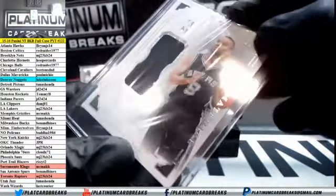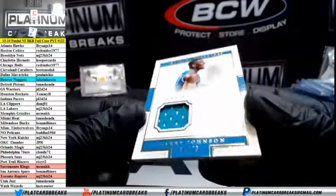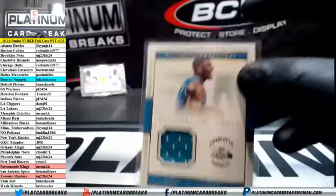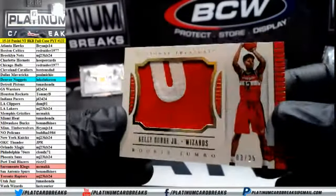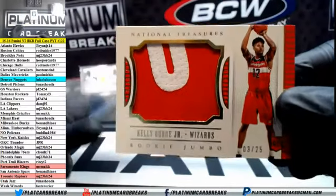Jersey action, Ben and Hines. No Wizards yet. Charlotte Hornets, Larry Johnson jersey out of 75. There's a first Wizards hit. Rookie jumbo patch out of 25 for Kelly Oubre Jr. Going to the Fast Courier.